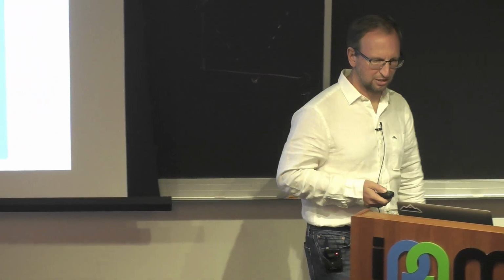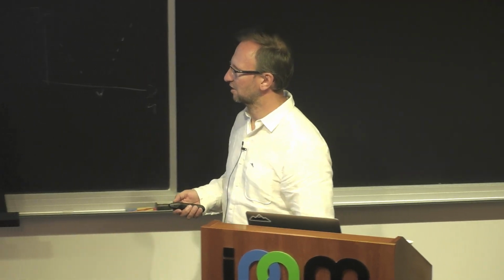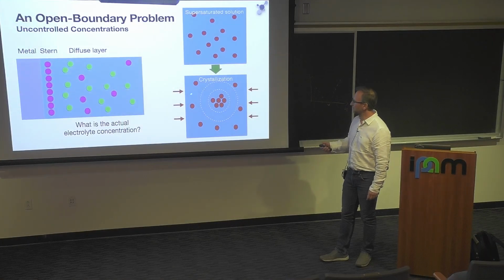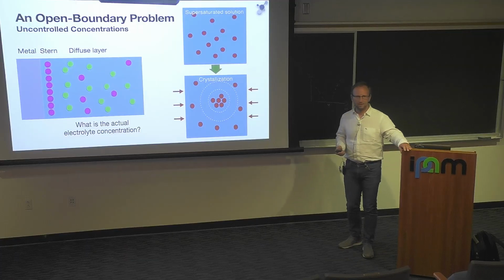So this is pretty much the problem that got me into this kind of open boundary system. So in principle, you would want to compensate. The chemical potential of your solution is changing, and you would want to compensate by introducing more ions.